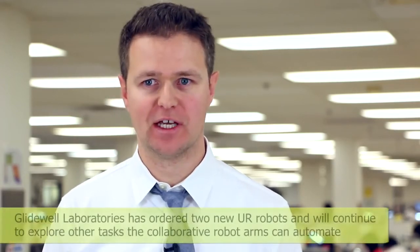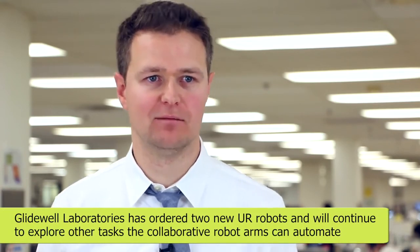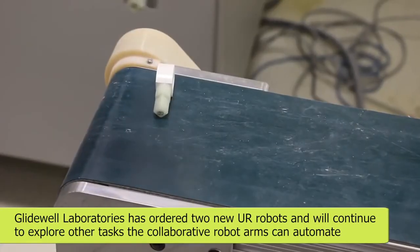We've already ordered 2 more Universal robots, and we do foresee purchasing more throughout the next year as our needs grow.